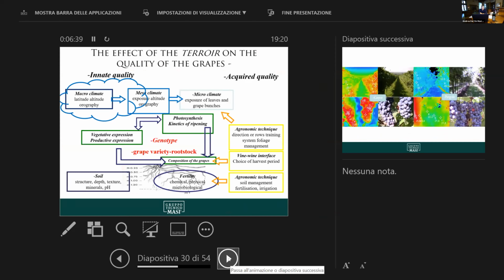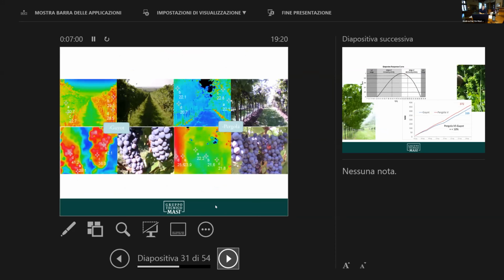So we have innate quality and acquired quality. With our microclimate and mesoclimate, we have our genotype, vegetative expression, photosynthesis, and kinetics of ripening, soil, and fertility. All things that who study viticulture knows very well. But I'm going deep: the difference between pergola and Guyot, and why we choose it.